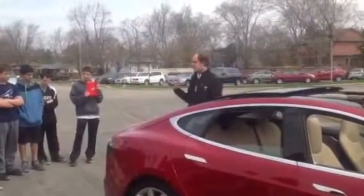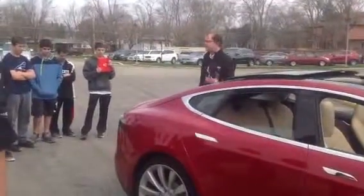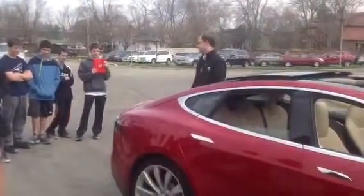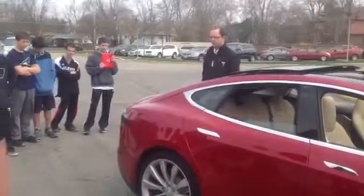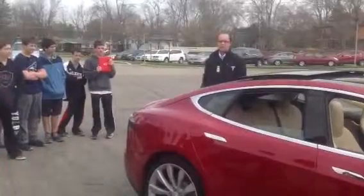Also, it lets the motor, not the brakes, slow the car down. So your actual brake pads can last you 3 times longer than a traditional car, going back to a low cost of ownership of this car. High initial cost of ownership for this car, low cost of ownership after buying it. Cool.